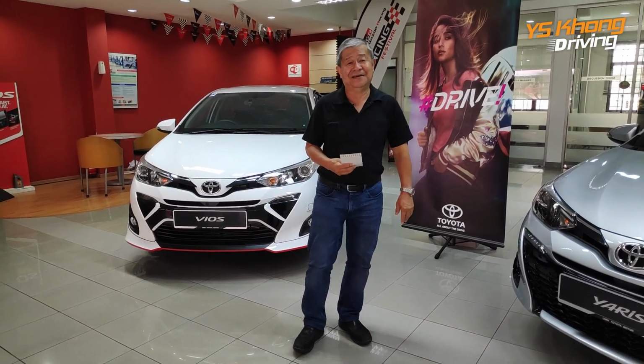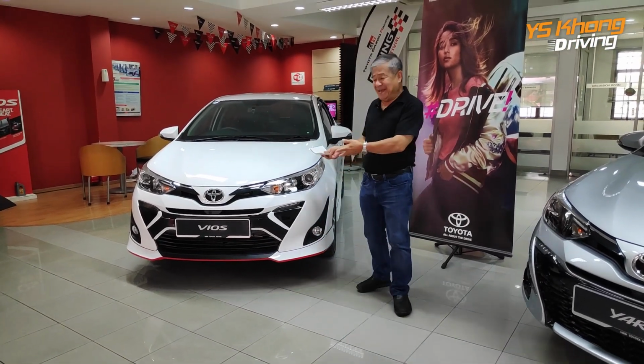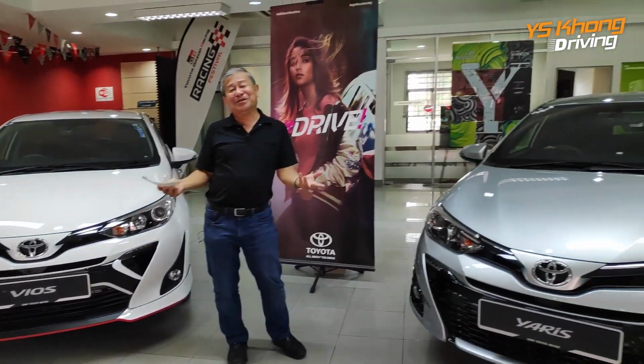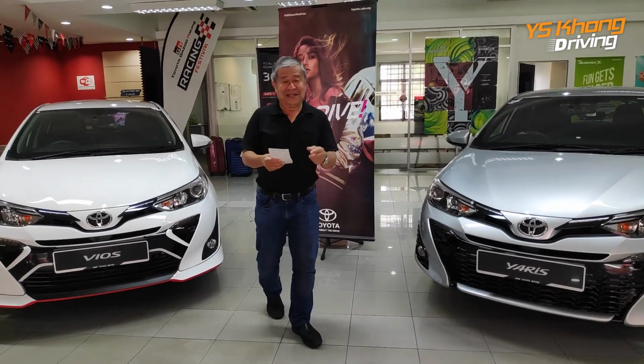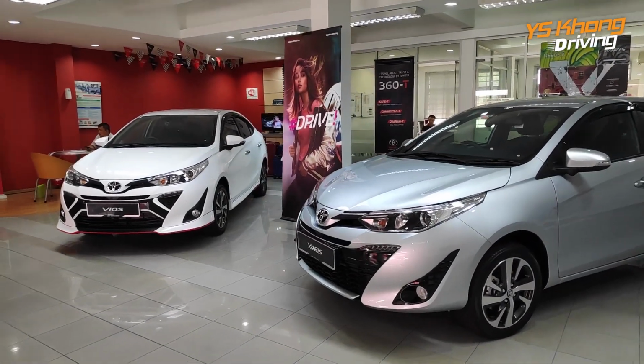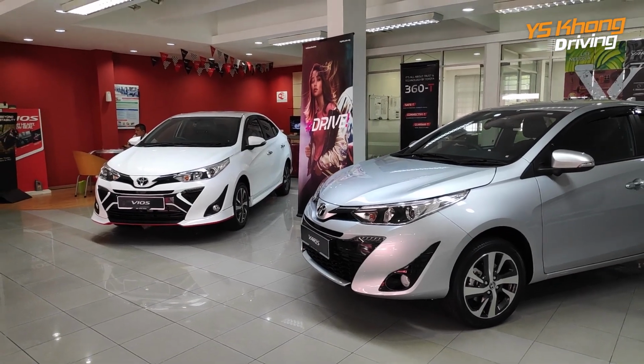So, the dilemma. When they only had the Vios, you just come and buy the Vios lah. Now they have the Yaris. So, which one should I buy? Now, let's look at it from a price perspective. I've written it down here so that I don't quote the wrong number.